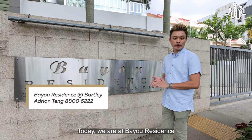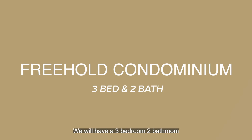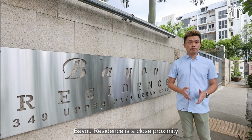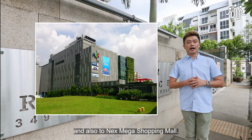Today, we are at Bayou Residences, located along Upper Paya Lebar Road. We will have a 3-bedroom, 2-bathroom, 937 square feet unit to share with you today. Bayou Residences is in close proximity to Bartley MRT Station and also to NEX Mega Shopping Mall.